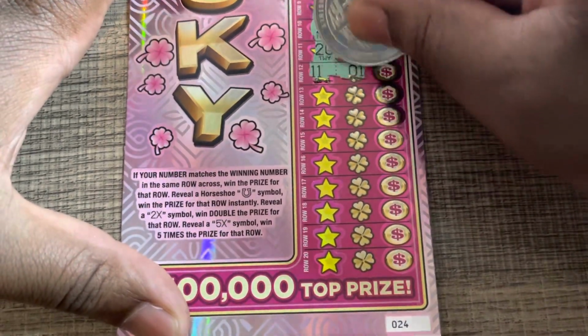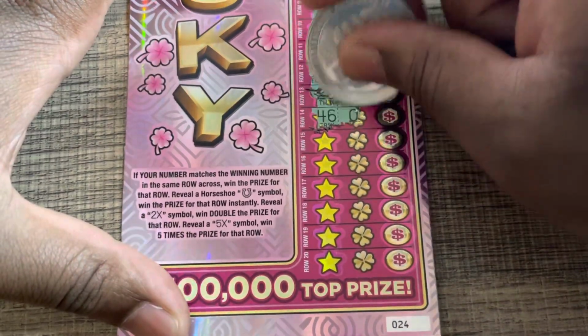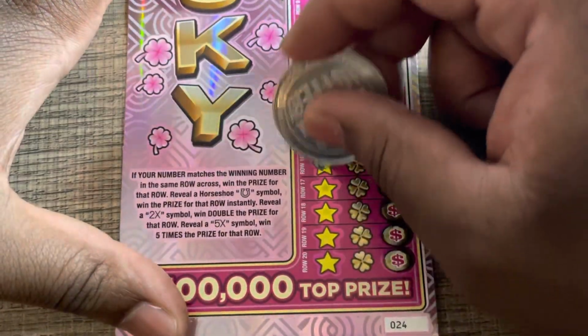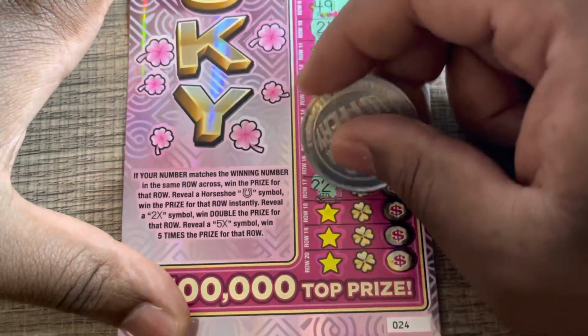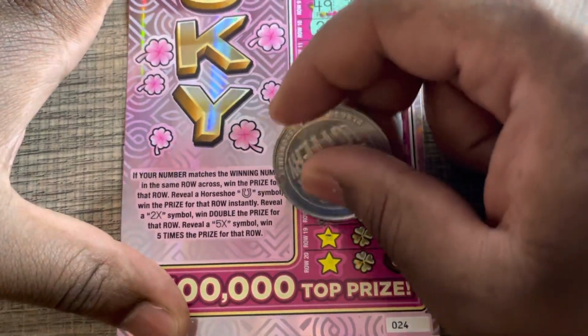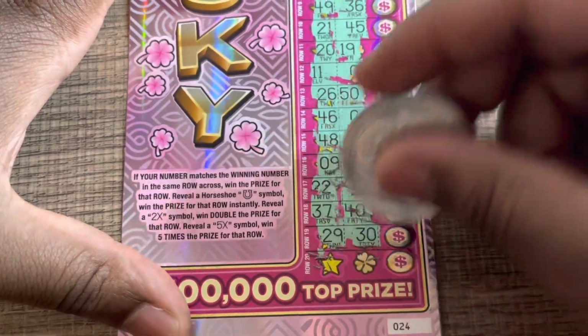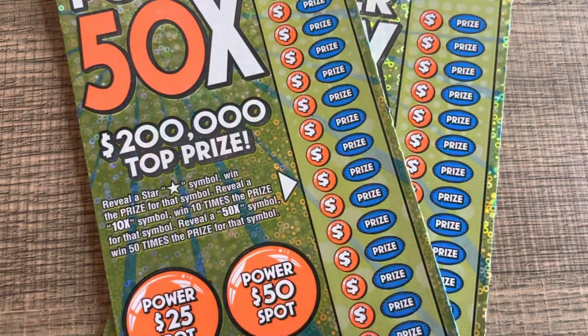Oh, can we get one matching number? Last two tries, 29 and a 30 and a 12 and a 34. All right, no luck on the lucky tickets. We gave it a shot though. Let's try our Power 50X tickets.